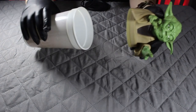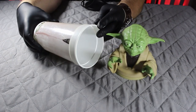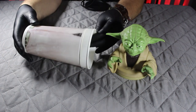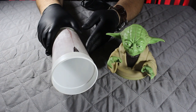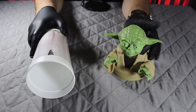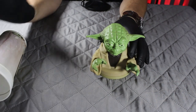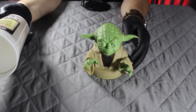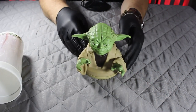So next up, we have a Yoda drinks container. This has come from Disney World. Someone's been over there and had some fun and bought this back. This only cost me, was it a pound? Yeah, I believe it was a pound. Nothing at all, a pound. Someone didn't want it, but I did.